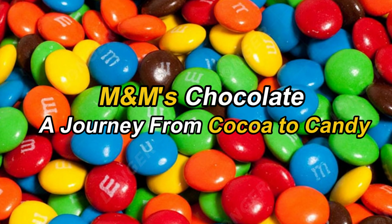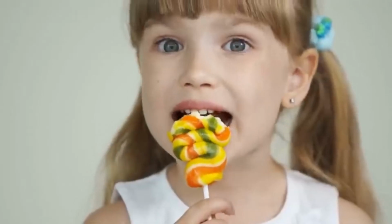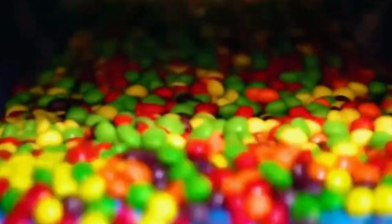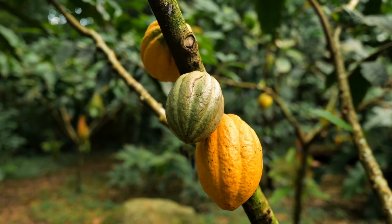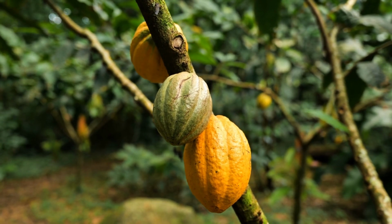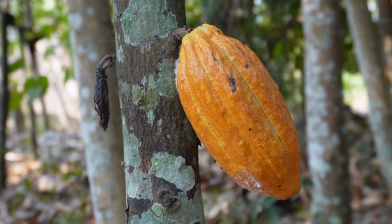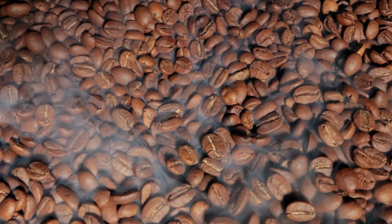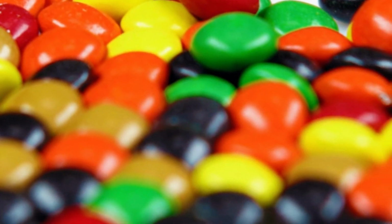M&M's chocolate. A journey from cocoa to candy. The journey from cocoa beans to the smooth, melt-in-your-mouth chocolate inside every M&M is a fascinating process. It all starts with cocoa, the key ingredient that gives M&Ms their rich, chocolatey flavor. Cocoa beans, harvested from the cacao tree, are at the heart of every chocolate-making process, and M&Ms use only the best.